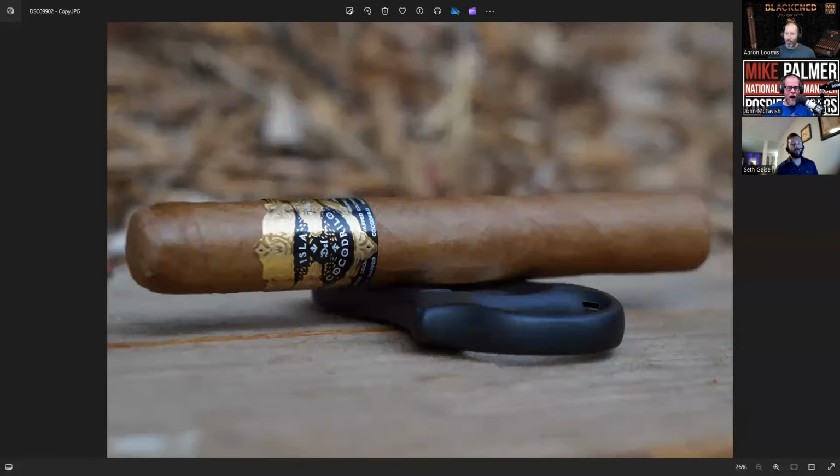All right, so let me find if I can get to this picture here. We are talking about the Warped Isla del Cocodrilo Corona Gorda, and the cigar is 5 5/8 by 46. It comes out of the Tabacalera de Isla factory in the Dominican Republic. Wrapper is Ecuadorian Habano. Binder is double Ecuadorian Habano 2000 and Brazilian Arapiraca. Filler from Nicaragua. It is blended by Kyle Gellis. Price point is $13. The cigar was released in July of 2024.